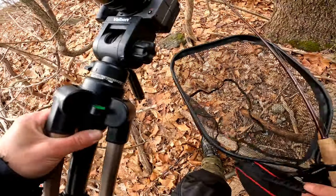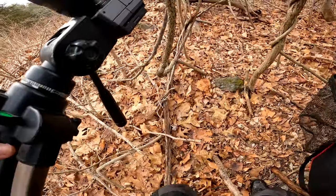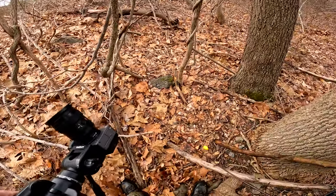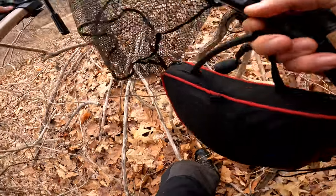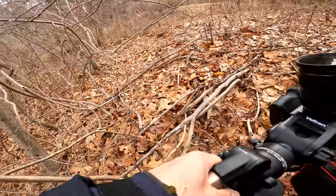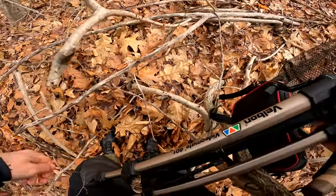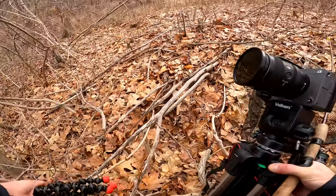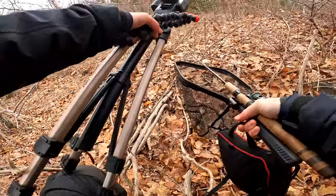This is bad. Oh, I think I found a passage. Just go through here. Here we go. Try pushing through here. Here we go. Stuck on this tree. Oh, there goes my other tripod. Oh, tripod's falling. Gear getting messed up. Oh, now my rod's stuck.